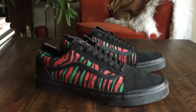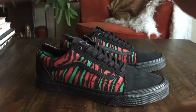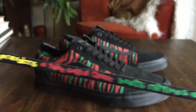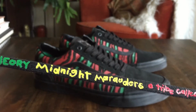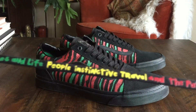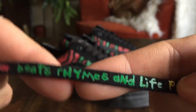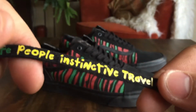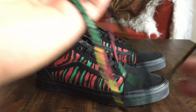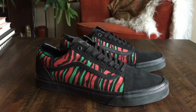The laces that came with these were these wild printed laces, which I do love, but I am bummed out that they put this yellow in here because it throws it off for me. I don't understand why they do the yellow. It kind of gives it more of a Rasta vibe than a 90s vibe. But anyways, the laces have all of the album names on it. Beats, Rhymes, and Life, by far my favorite Tribe album. I'm probably the only one to think that, but this is the album that got me into Tribe. So I would love to have that on the shoes at some point. But yeah, these laces are pretty cool. It's not often that you see Vans printing laces, so I'm probably gonna put those on something else eventually.